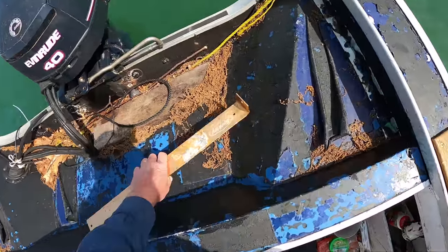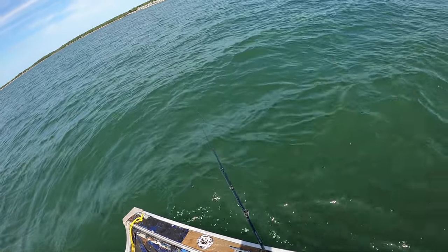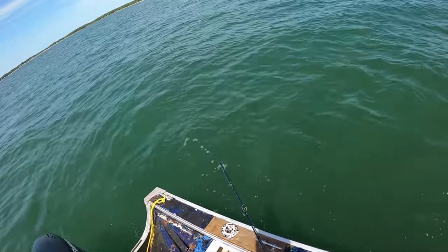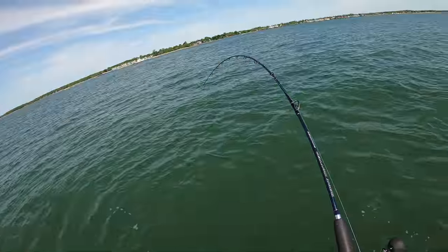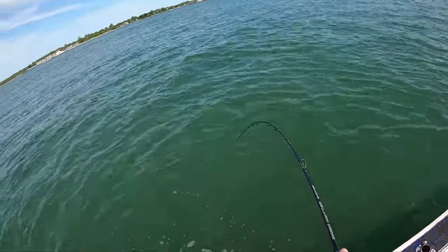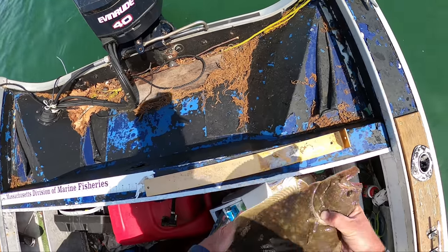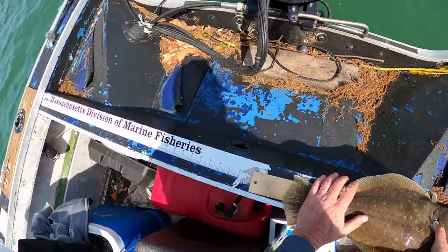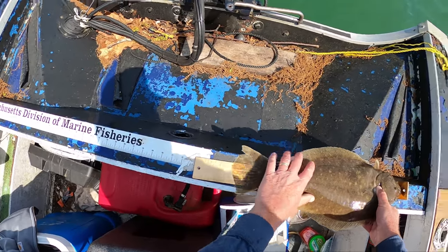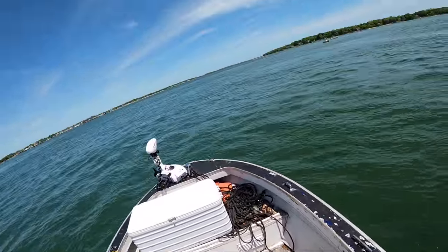All right, another one about 19, so it's a keeper. No doubt about that one coming up, but the battery ran out. Yeah, I gotta be more careful, but when fishing slow, I tend not to be on top of the battery too much. But yep, he makes it two, so that's three keepers, one more for a limit.